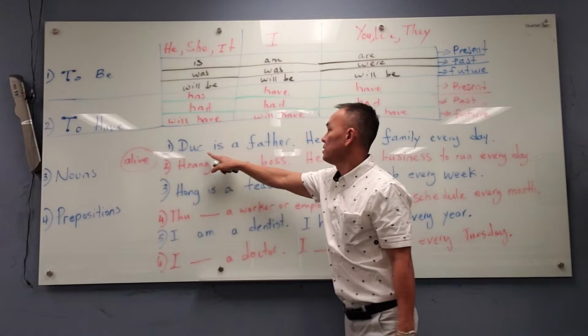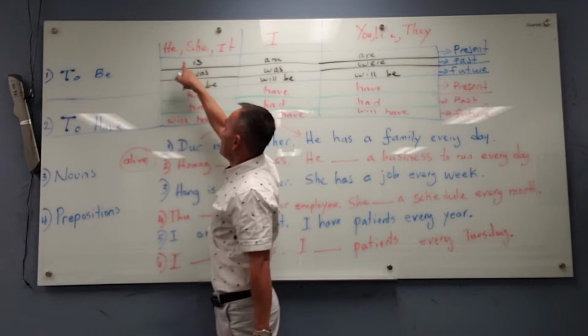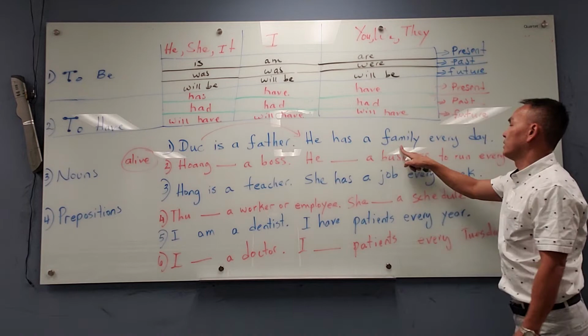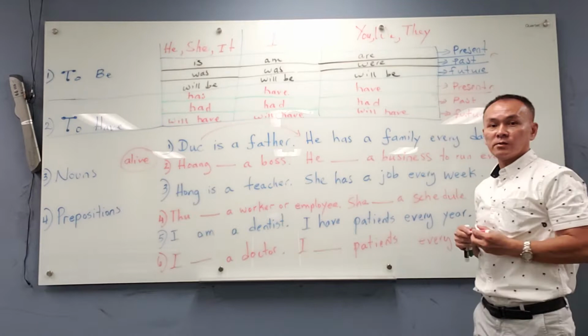We change Duck to he. So now, see? Duck is a he. He is. He has. You see that? He has a family every day. So when we say every day, we're talking about the present.